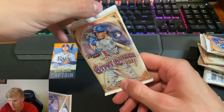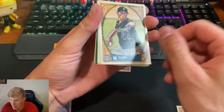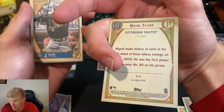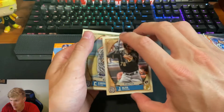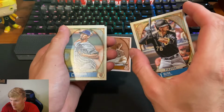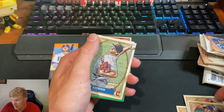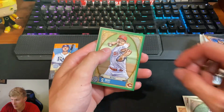Pretty cool. All right, back to opening cards. Haven't heard of this guy, so makes sense he's a rookie. Let's see his first name. Miguel Yajir, I assume. Olivia. I've not heard of him yet. Jared Olivia, my bad. Carlos Carrasco. He's going to be coming back from the IL, or I believe he might have already done that. Jake Karnchak. Sonny Gray.